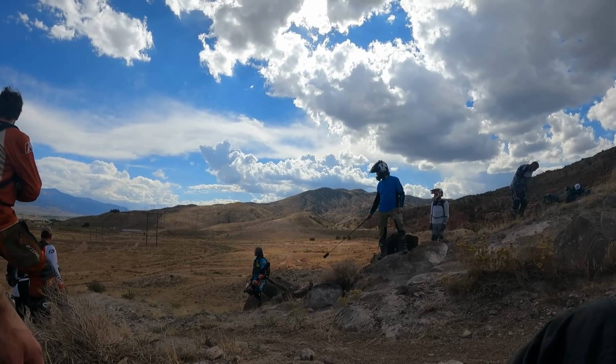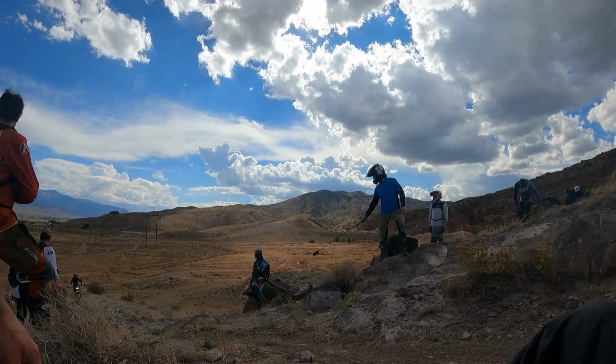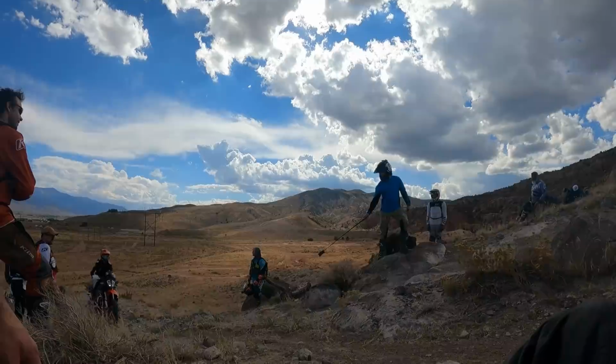This was Chris showing us the first technique of crossing an obstacle, basically pushing the bike away from you with your arms and leaning back.